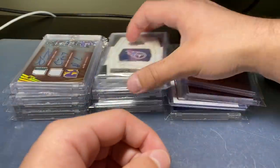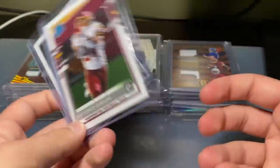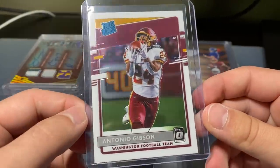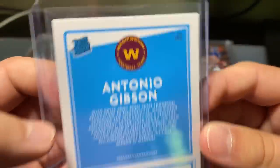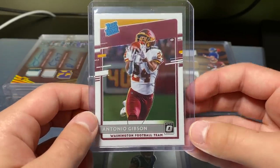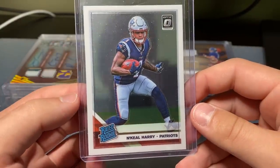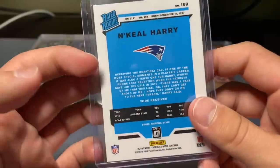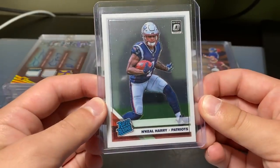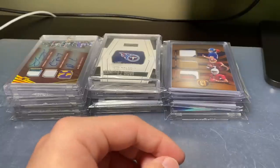So again, let's get into what we got at the show. We got a bunch of good stuff. Let's start off with some lower end stuff. This is the only lower-end-ish stuff that I picked up. These were a buck each. I picked up this Gibson rookie. I just thought it looked great, clean centering, corners looked nice up and down. So I thought, hey, why not pick up my first Optic card of the year? Donruss Red rookie. And then I also picked up this nice N'Keal Harry Optic for a buck. I know he's not the greatest, but I'm a Pats fan, and for a dollar, why not? Sure, it's a little off-centered, but again, it's $1. I thought, heck, why not? Let me pick it up. So these two were the lower end stuff, and let's get into the good stuff.